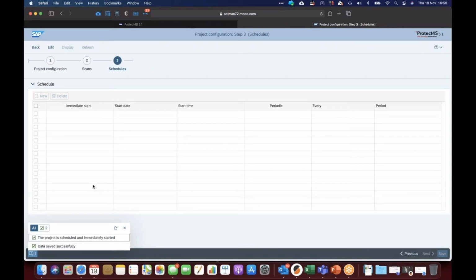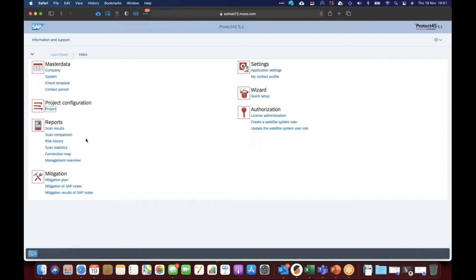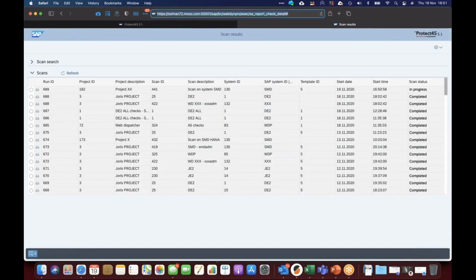And this is all it takes to schedule a project and run a scan. Good to mention, performance wise, the impact is really, really low. Customers won't even notice, so there's no need to be afraid of performance loss. A scan in general goes really fast. I can quickly show you some of the scan results.